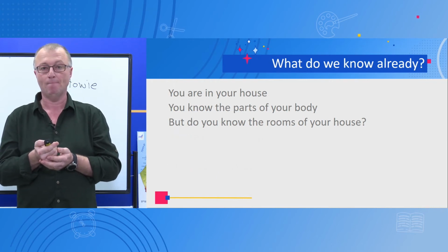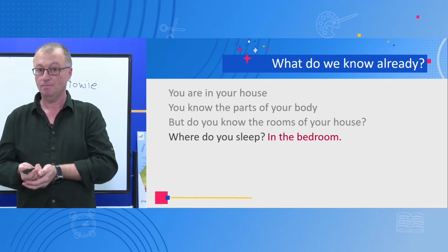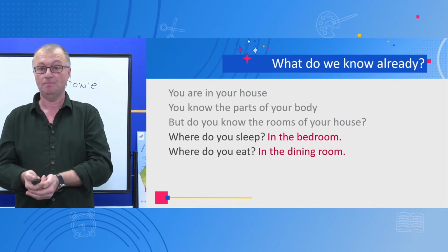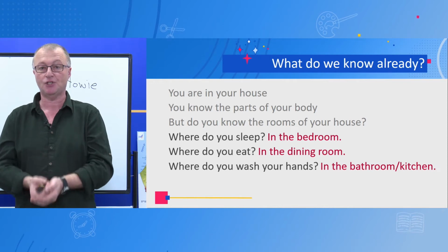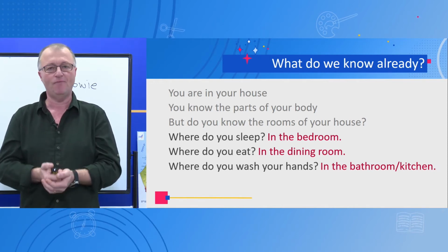So let's see. We sleep in the bedroom. We eat in the dining room. And we wash our hands in the bathroom and kitchen. Washing hands is very, very important. Everybody says so.